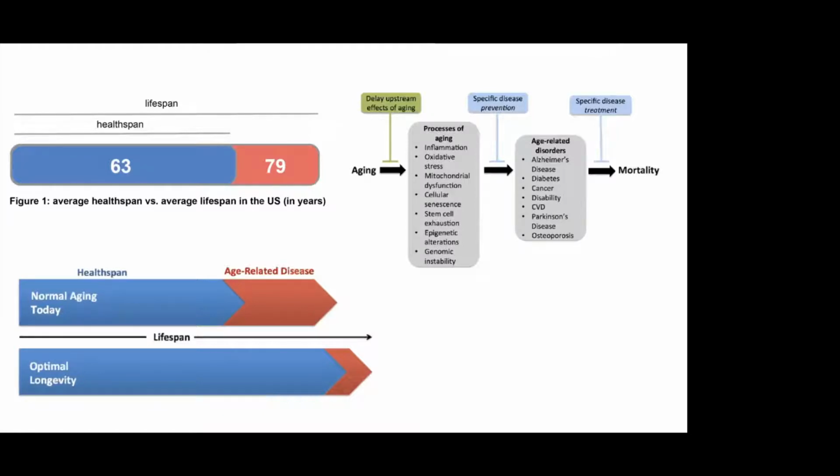So you can think about, why am I doing PEMF? Because I don't want to lose my functioning. Normal aging today, and then the research tells us you spend the rest with an age-related disease. Like I had stated, optimal longevity should be more like this, considering we're spending $600 billion.